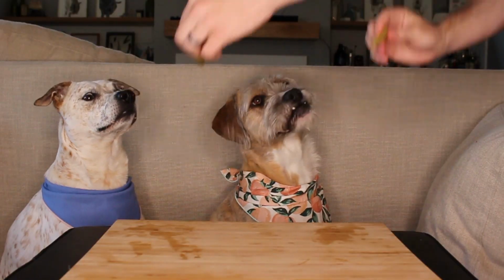Ingredient number 4, green beans. Green beans are used a lot as a healthy filler food for dogs that are trying to lose weight or dogs that are overweight because it provides volume for them to eat without the added calories. There's not really a great way to cook green beans into a dog treat. I mean, you probably could, but for the purposes of this recipe, I left these out.